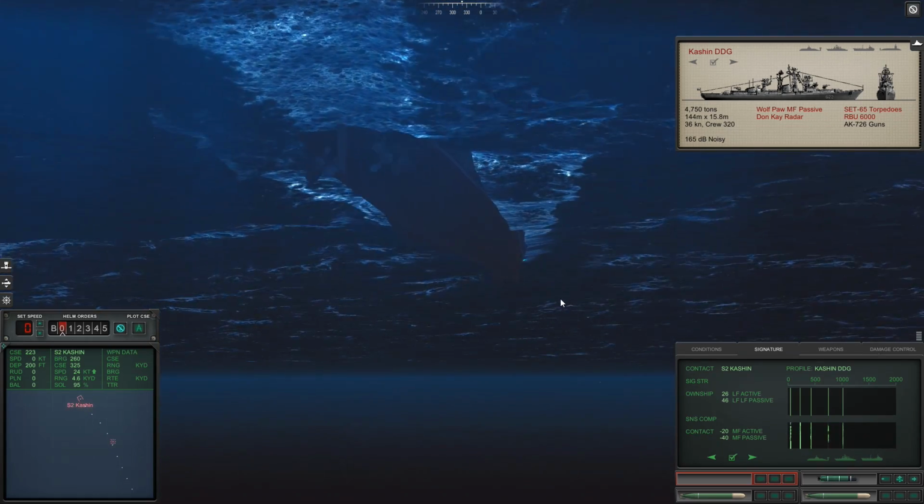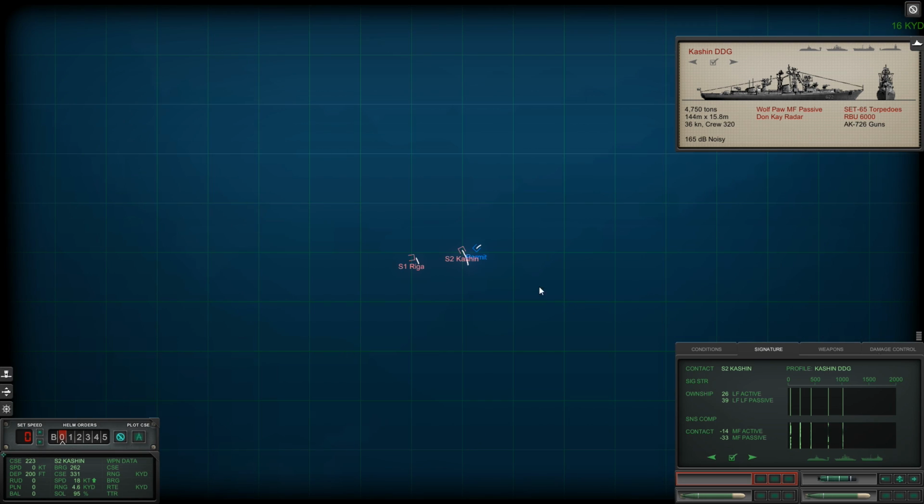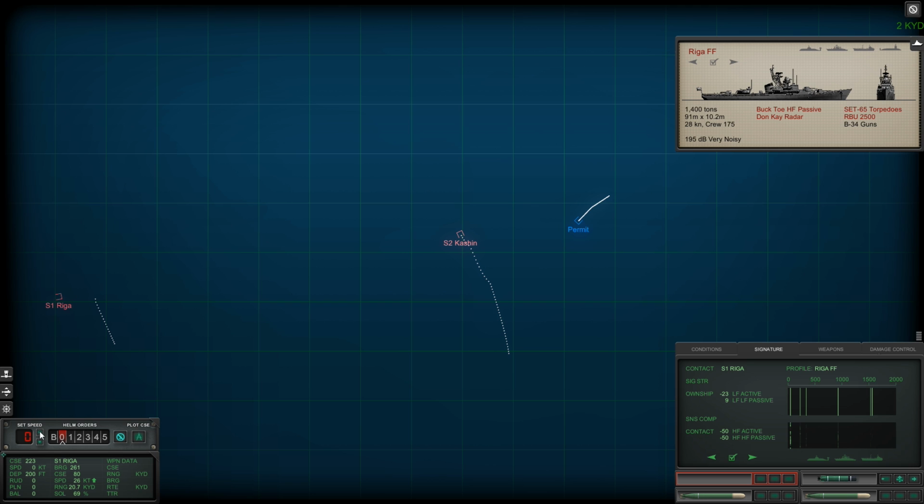And engines still do appear to be functional. Speed 5 knots, bring the nose around, and let's rearm the torpedoes to do this again. That's unfortunate. I was really... Yeah, it's still maintaining 14 knots.